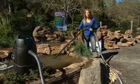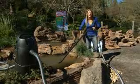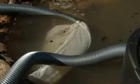Gadget number 2 is the Pontec Pondomatic. It's another tongue twister. But essentially, it's like a vacuum cleaner for the pond. So it picks up all the leaves and any muck at the bottom, sucks it into that bag over there, and then recirculates water back into the pond so there's no wastage.